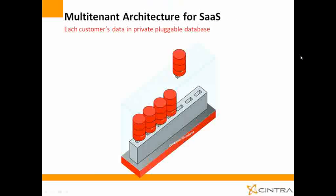So what this really gives us in terms of an environment is a container database with many pluggable databases, and each of those pluggable databases is 100% private and 100% secure. We can have different security requirements for those, whether they fall under, for example, PCI or Sarbanes-Oxley, as opposed to less secure environments, all within the same container database and sharing the same operating system resources.